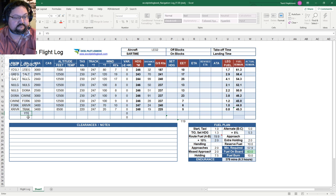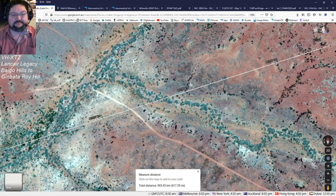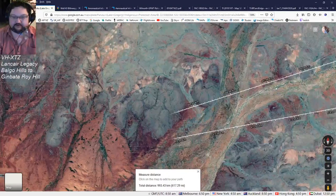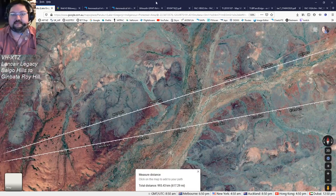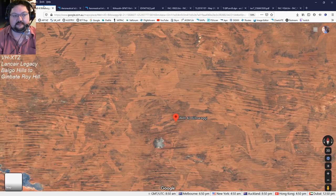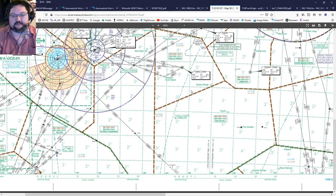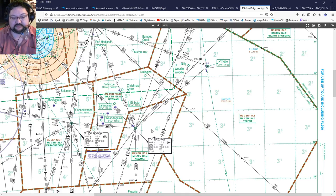And what's the altitude at Ginbata? Because Ginbata's just down the road here. We'll cross that road and then pop straight in. That's only 10 miles, so that's perfect. We cross the road at about 10 miles out. Beautiful. Halls Creek, don't need that track. We do need this one. We'll be 4,100, that's even worse.